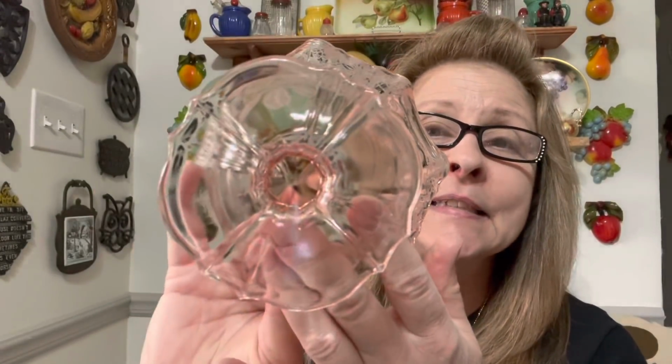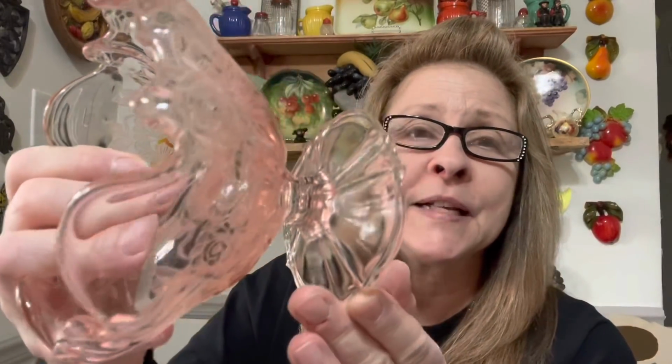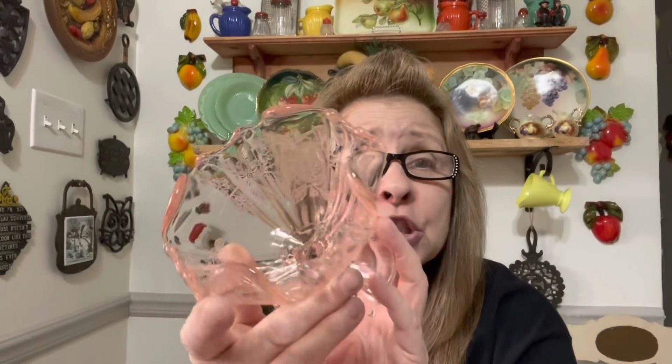Look at that. Isn't that a beautiful piece of pink depression glass? This would look amazing. Now, this was probably for mayonnaise or some type of condiment, or you could use it for an ice cream sundae if you so choose. But this would also look beautiful in a bathroom. I know I always say bathroom, but I can't help it. With the decorative soaps inside or cotton balls, Q-tips. I mean, it's just gorgeous.